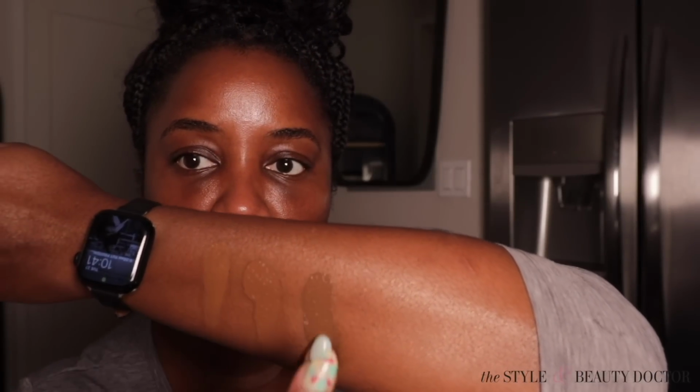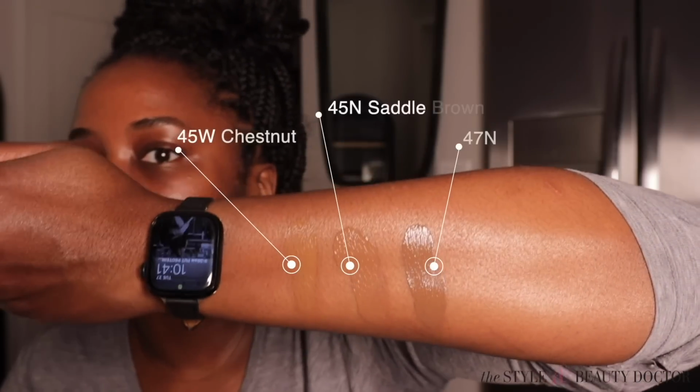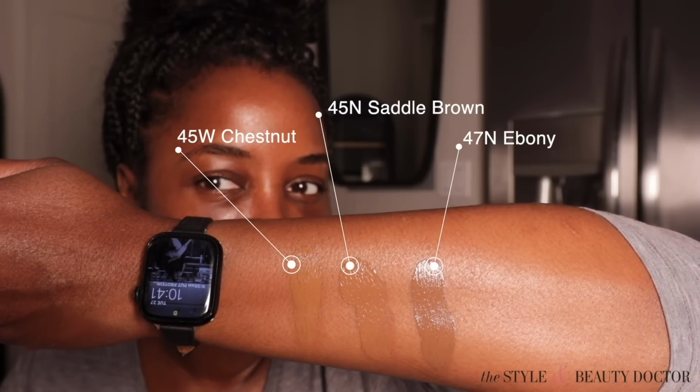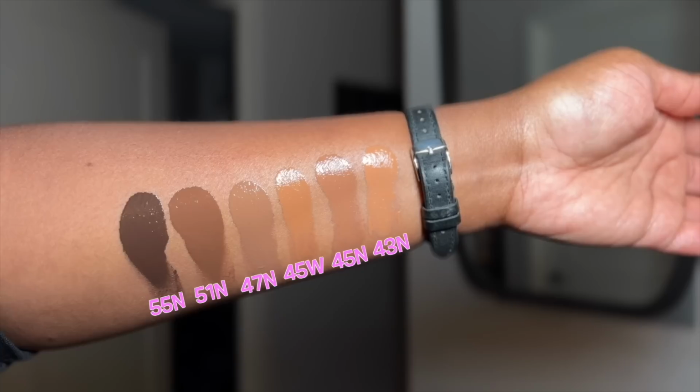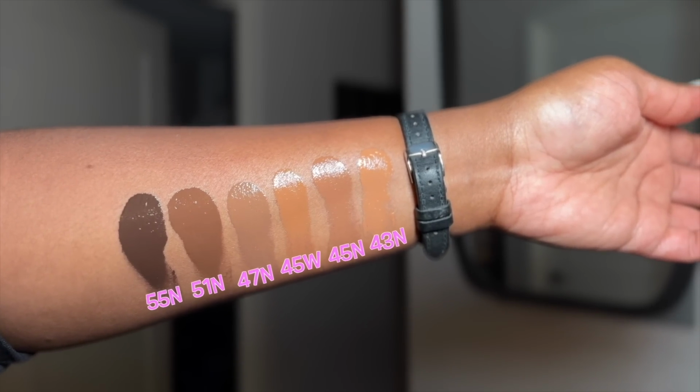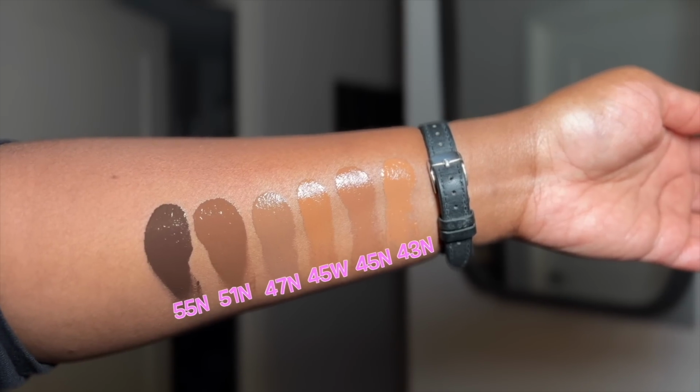45W, 45N, and 47N. I would say that out of these, it's the 45N, but the 45W looks kind of good too. See, the problem with these is that the neutral runs a little too cool. I've noticed that with the other shades, which I'll try to put up here, do a little split screen so you can see the comparison between these and the other shades. But I've noticed that their neutral shades tend to run on the cooler side.